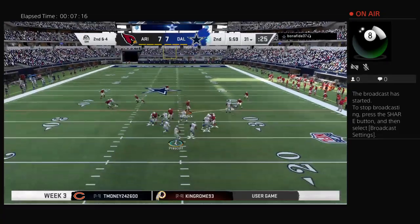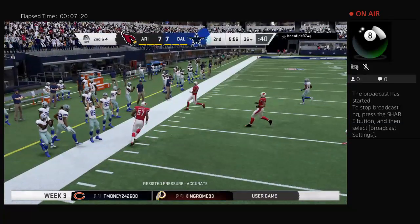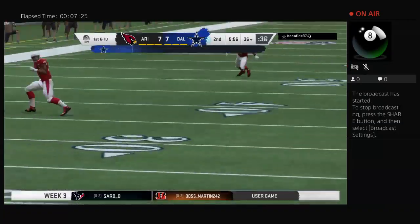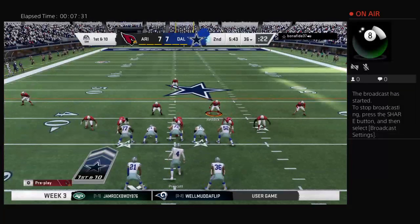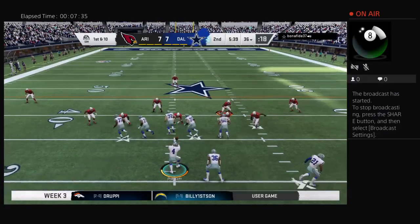From the 31, Prescott. He finds Hopkins, complete. And he gets this up across the 35 before he's out of bounds. A gain of 5, good enough for the first down. So from the 36 now, 1st and 10.